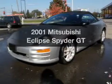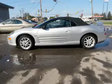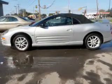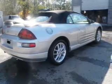Presenting the 2001 Mitsubishi Eclipse. If you're looking for an automobile with great attributes, look no further. With a solid six-cylinder engine connected to a manual transmission that'll keep you in touch with your vehicle, stand out from the crowd with premium wheels.